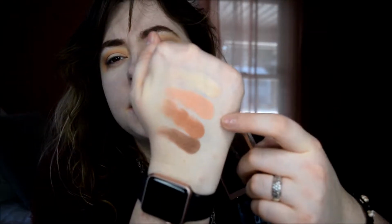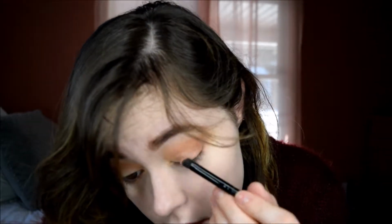Okay, so now I think I'm going to use a gradient effect. I'm going to use this color and then the lighter color in the corner for the lid. Whew. That's extremely powdery. Was not expecting that. Okay. So it swatches okay with the finger. Maybe I should just use the finger. Go in and blend it with a brush.